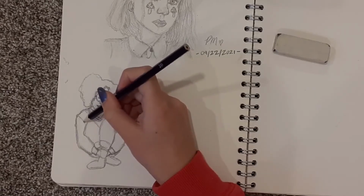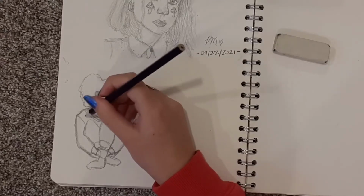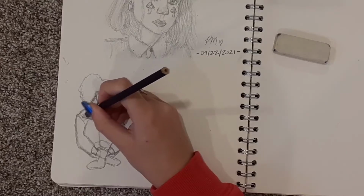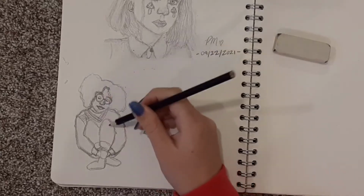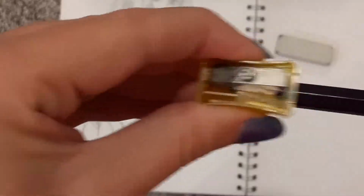Big fold right there. I don't know how I'm gonna separate the folds from the actual design on the shirt. Very stripy. I don't think I'm gonna add color to this one, but the colors on the sweater are very nice. Okay, I'm not too mad about that. I think I need to sharpen my pencil.